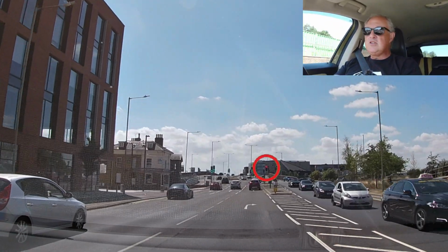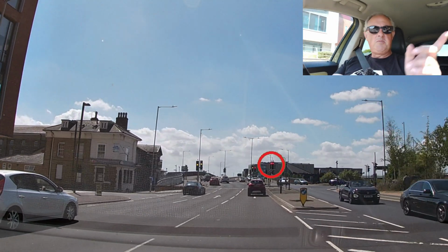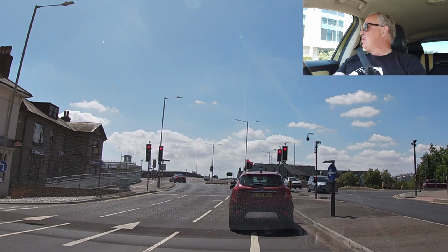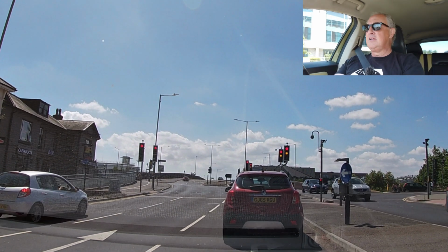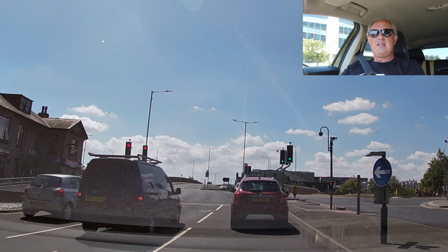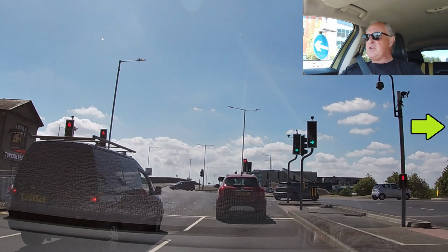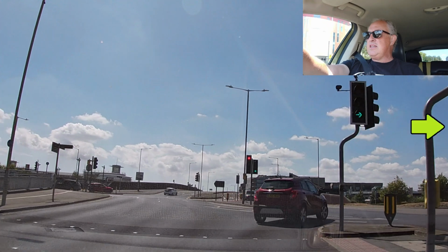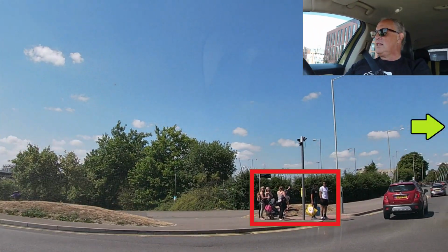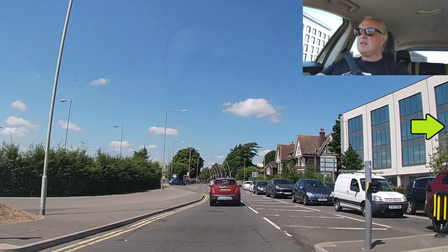Gosh, it's changed so much since I was here. Used to be a petrol garage there. We're now on a nostalgia trip. Lights are changing. I will still indicate just to make sure that everybody knows what I'm doing. It is a right-hand turn anyway, but we've got pedestrians over here and they need to know what we're doing.